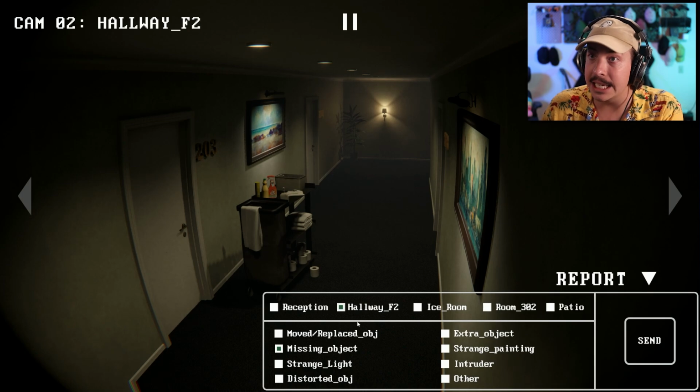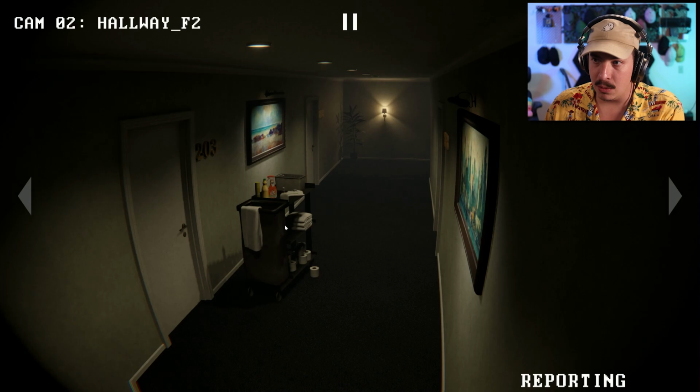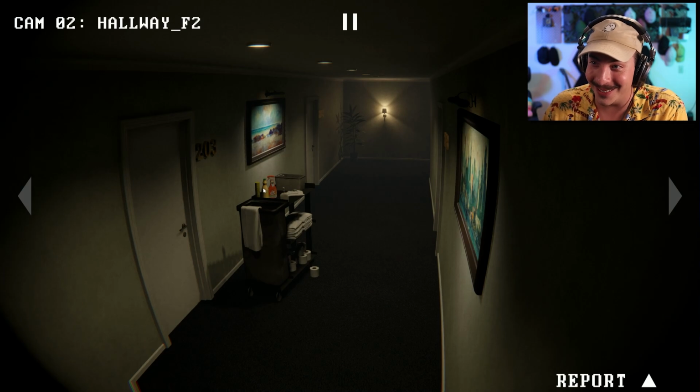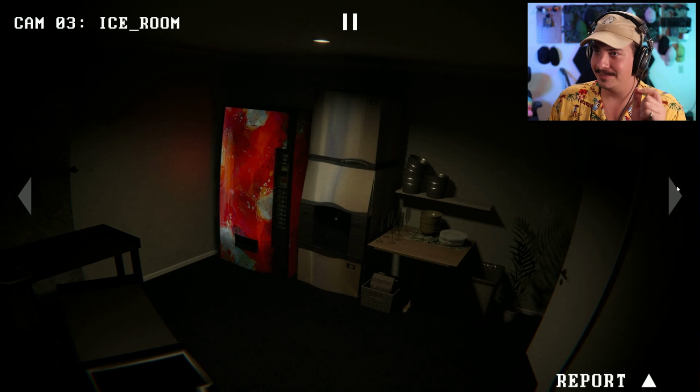Object missing in the hallway F2. My towels. Somebody walked right past the ketchup, mustard, mayo, and the butter tube and took the towels. How could they? Devious fellows.